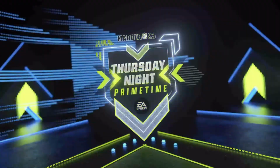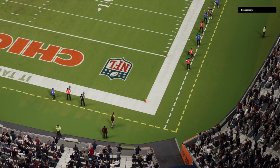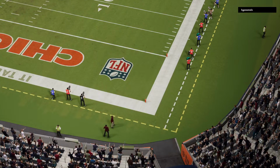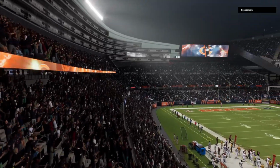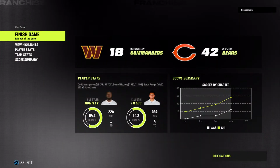So for Chicago, their strong start to the year continues as they're up to 5-1. And they'll get a few days to savor this one before they take on the New England Patriots. Meanwhile, for Washington, the loss here will move them back to 500 at 3-3. And they'll have a tough one at home next week against the Green Bay Packers.